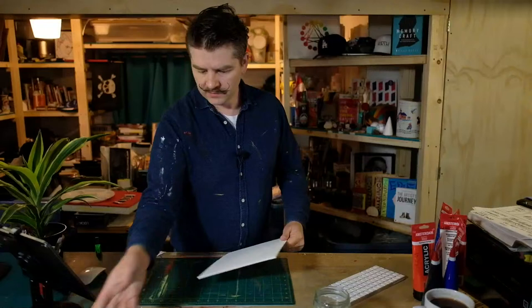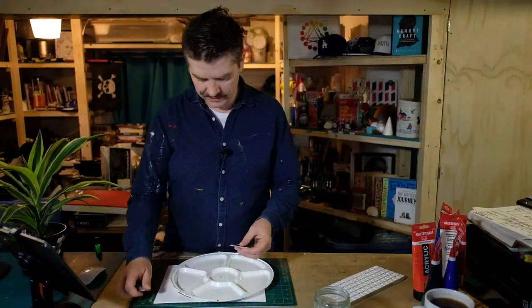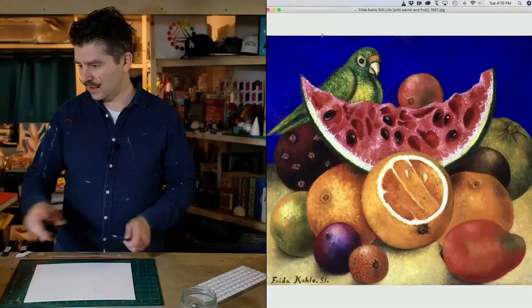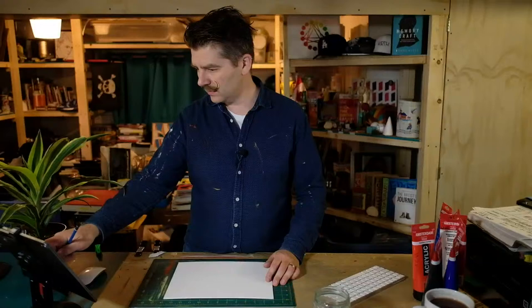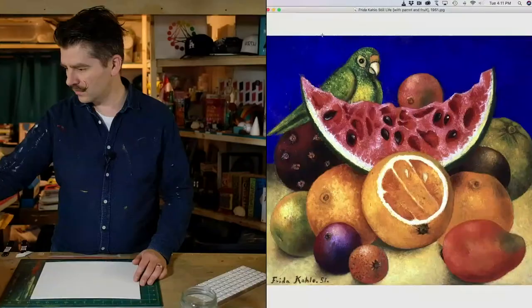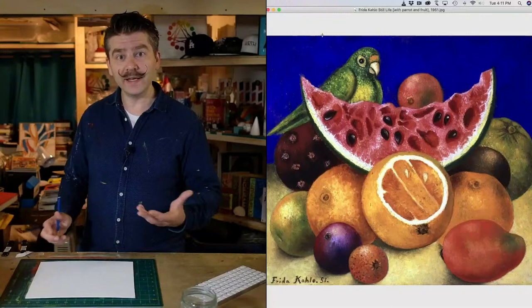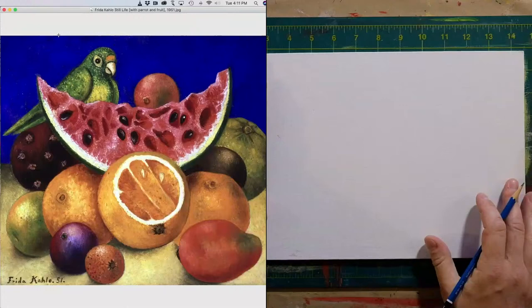Okay, so let's begin. I need my palette here, and I'll put the paints on when we get to them. Let's grab a pencil and sketch this one out. Now, I've got a very rectangular canvas, and this painting is square, right? So we're going to simplify this a little bit so that we can get the whole thing done in this short couple of hours that we have together.